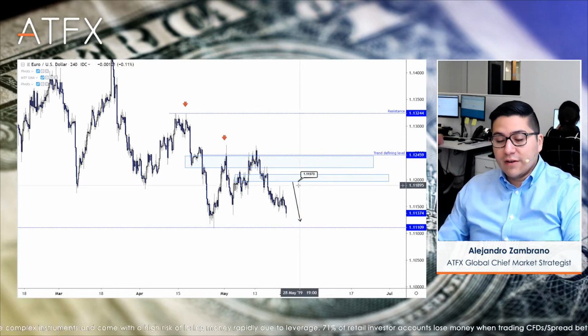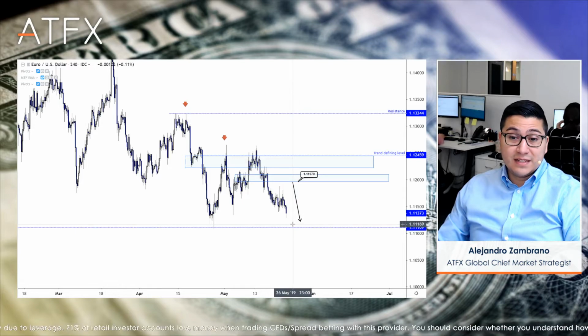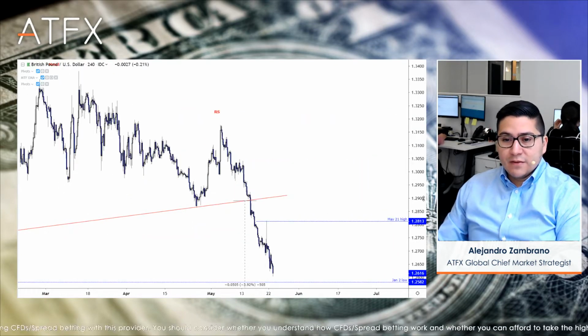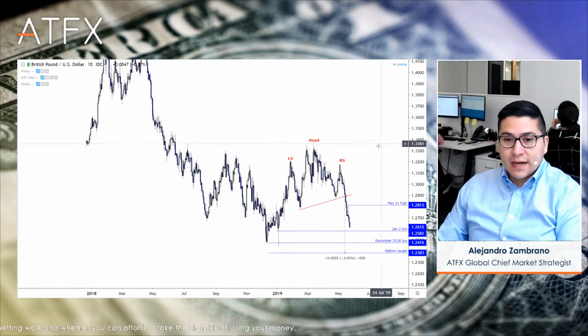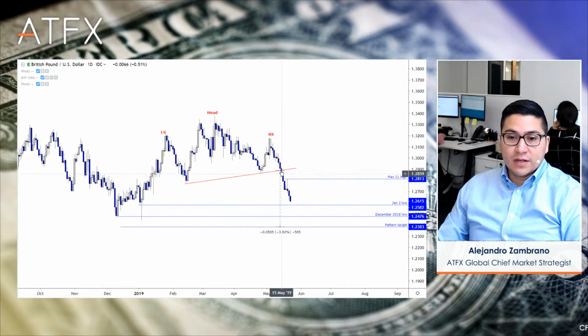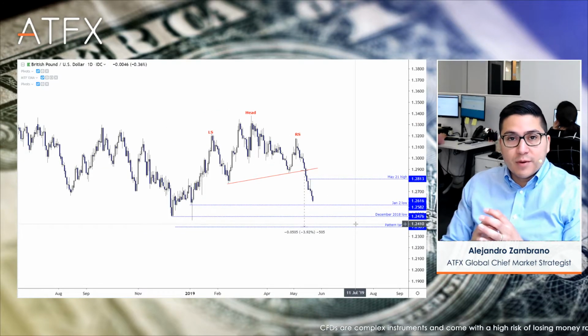So about 45, 50 pip risk to potentially make about 90 if we go all the way down to the low. As for GBP versus the USD, the market just continues to trade lower. As you know, we're dealing with a head and shoulders pattern. So this is a left and a right shoulder, and this is a head, and the market is now in a strong downtrend.